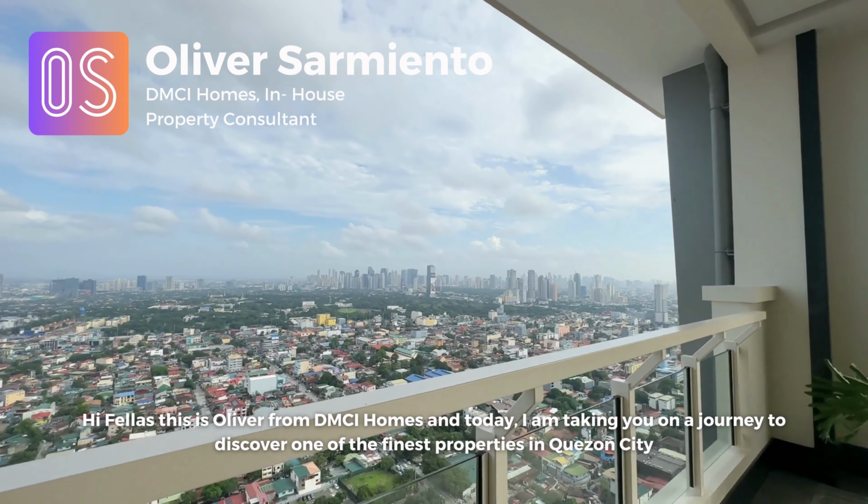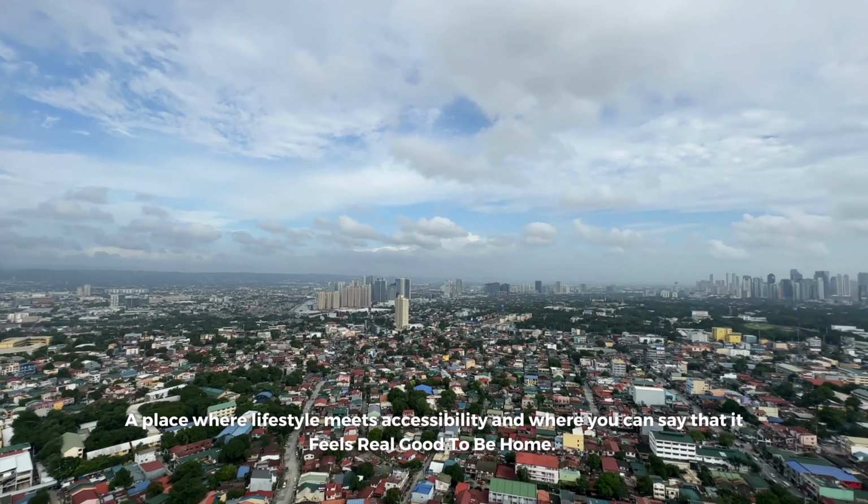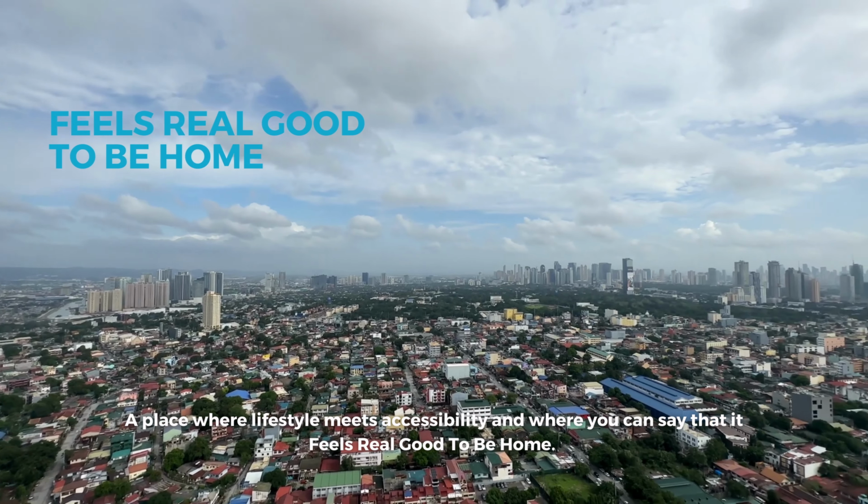the finest properties in Quezon City, a place where lifestyle meets accessibility and where you can say that it feels real good to be home.